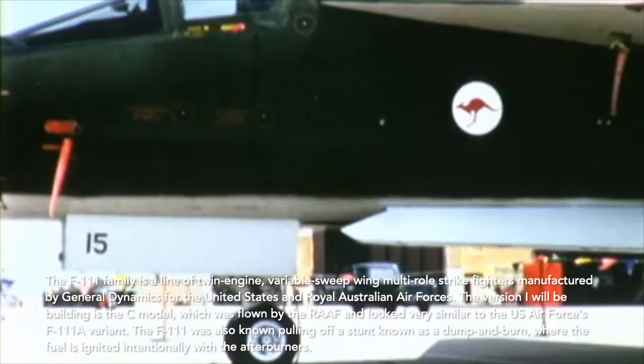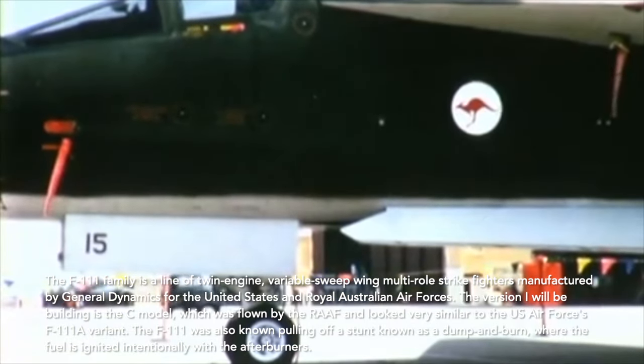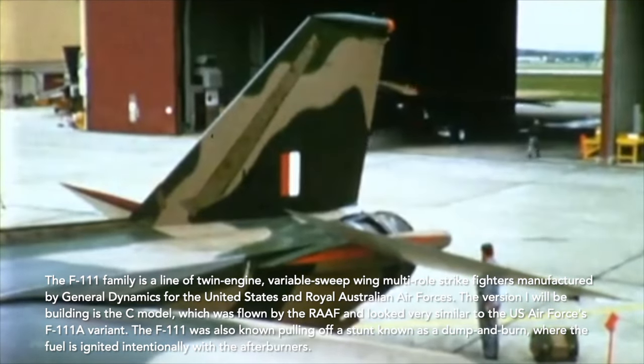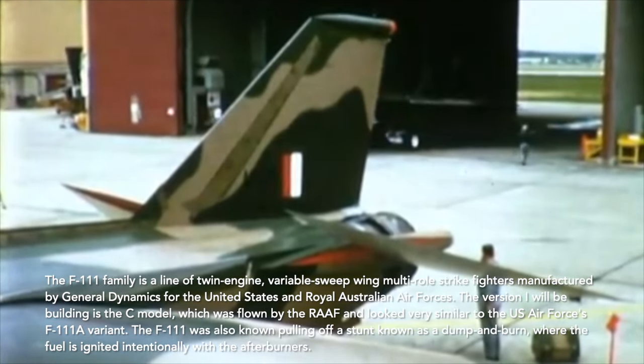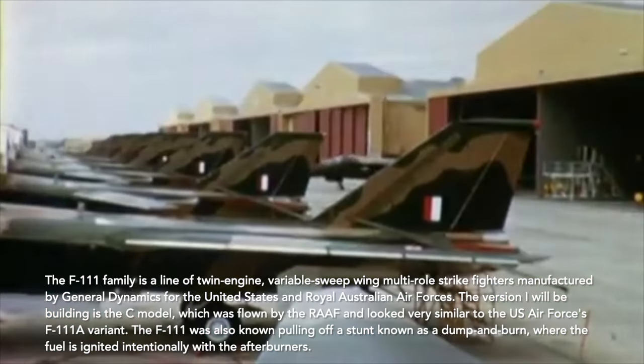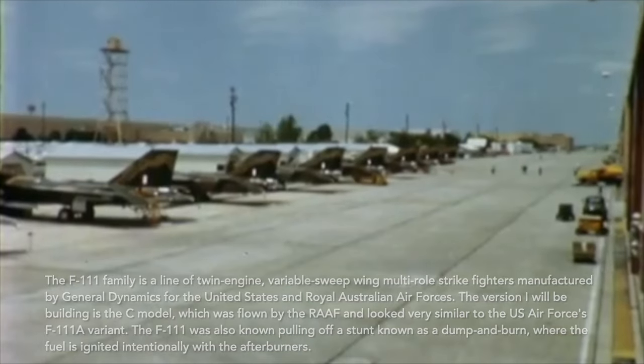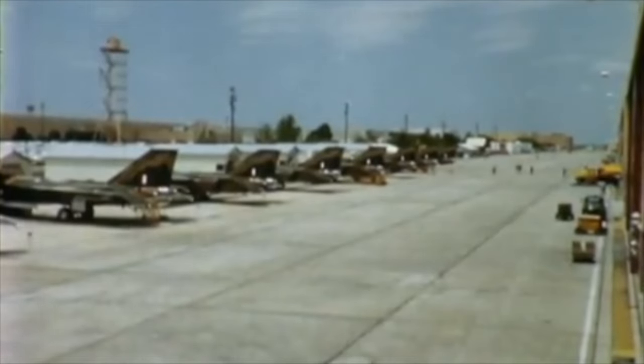The 24 F-111C aircraft are now at the Fort Worth facility undergoing modification. At the completion of this work, the 24 F-111C aircraft will be flown to Australia by RAAF crews. There, they will become a major source of strength in the contribution of the free world's defense in that southeast area.